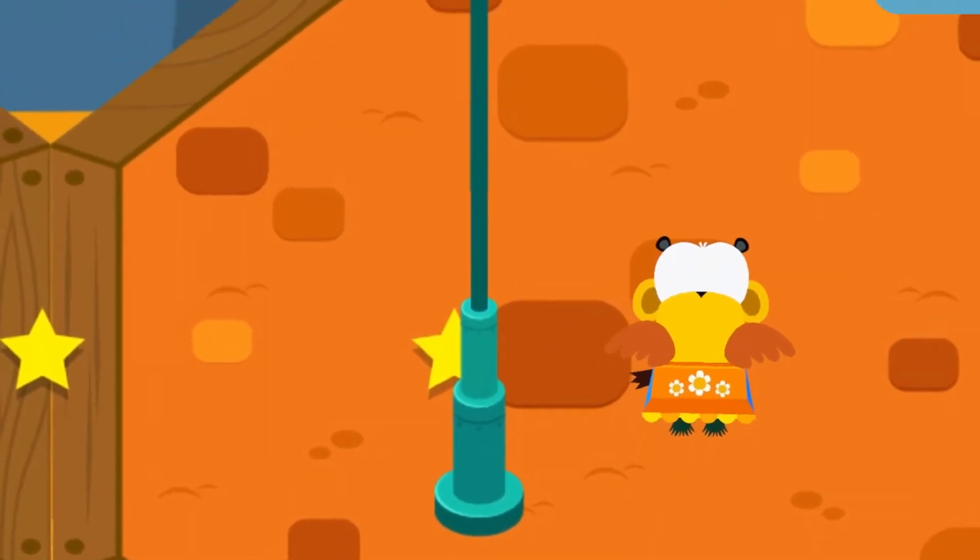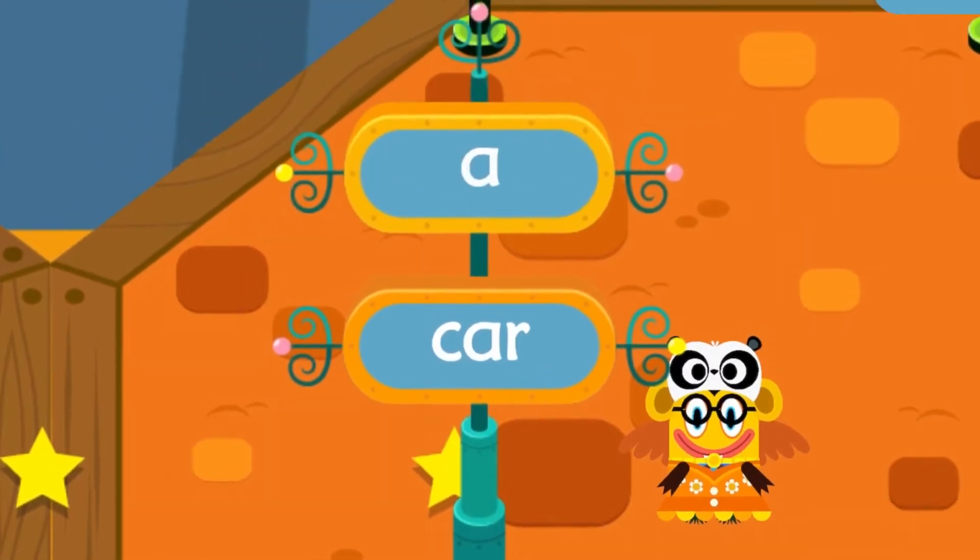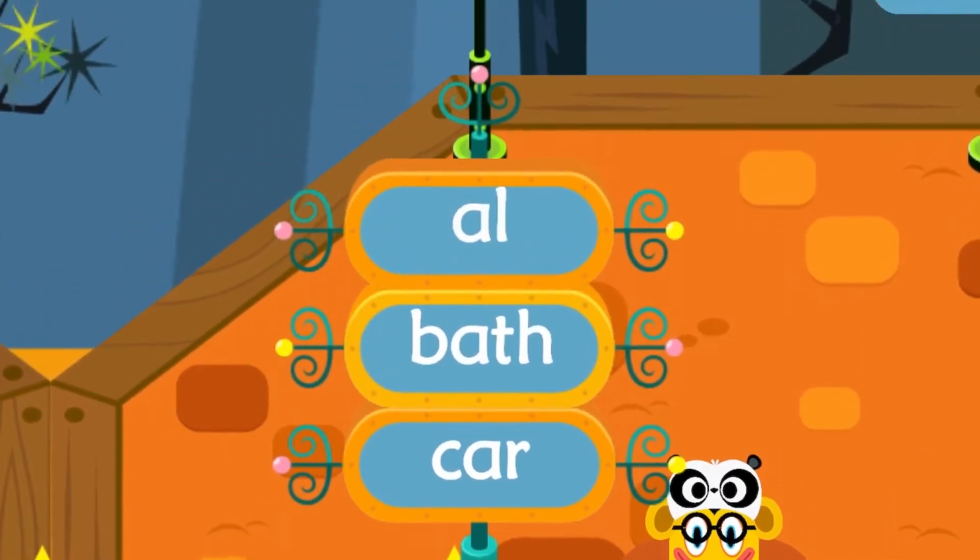You already know that R can look like this, as in car. It can also look like this, R as in bath. It can also look like this, R as in half. Use this knowledge to find the spell book.